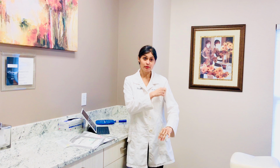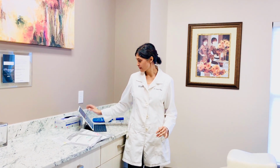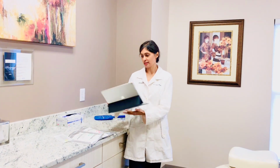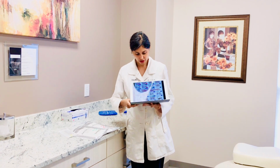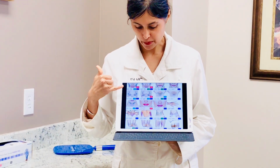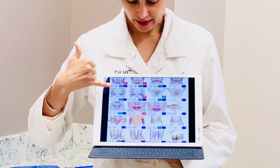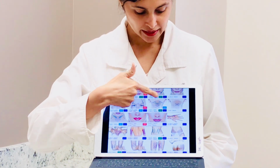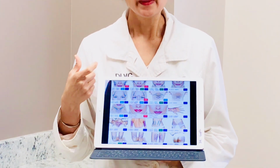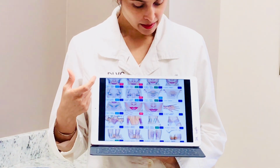We can also use threads in the arms very nicely, and let me show you all the different areas where we actually can use the threads, and this just gives you an example of different types of threads and where they can be placed. So on the face, to give you a facelift, around the eyes you can get a brow lift. We can give you a nice contouring of the chin. It will actually even deal with some of the submental fat in the process.